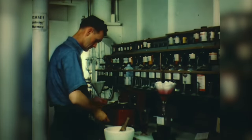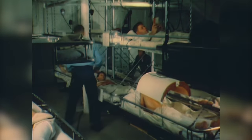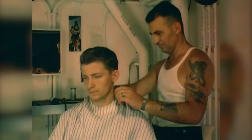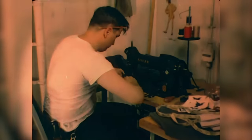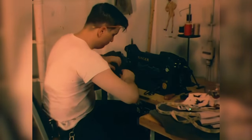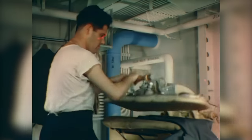Doc Sorensen, the pharmacist's mate, is just like a village druggist. Next door is our hospital called Sick Bay. It has only a few patients now, but soon it is to be filled with our wounded. Men like these who perform the humble jobs that make life aboard a fighting carrier more bearable, the barbers and the cobblers, are seldom mentioned in communiques. They all have a place in our fighting team.